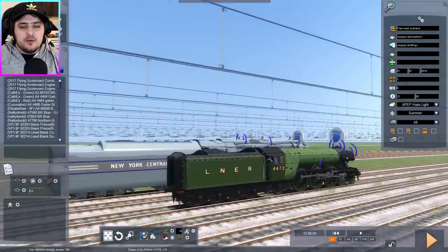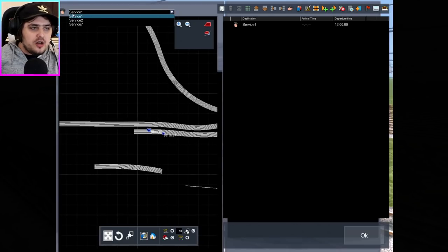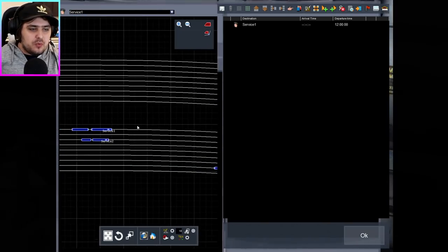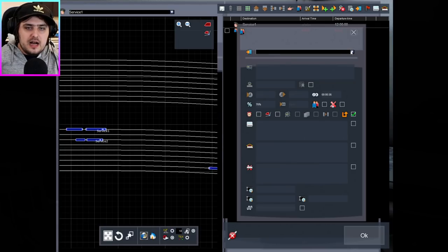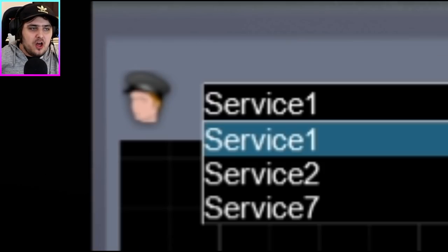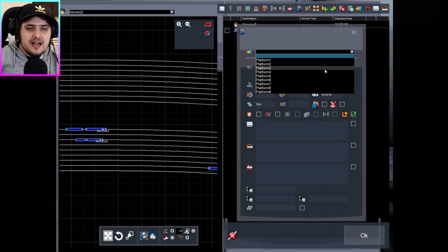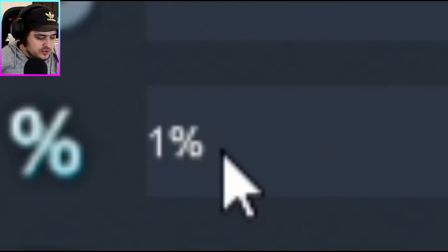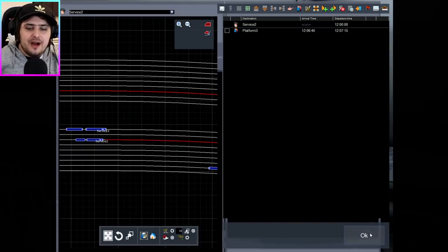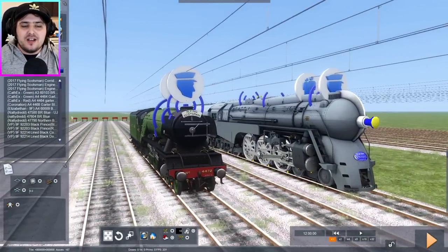Right, Mr. Oliver, sir, you know the drill. We'll do the programming. So the New York Hudson is engine number one, on platform number one, like so. We're going to have you go 150% power, and Flying Scotsman, your engine number two on platform three, and we're going to have you go at 150% power as well. Good, programming done, easy. Which engine is going to be the fastest, my friends?